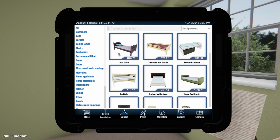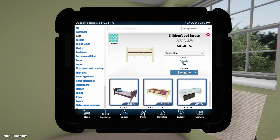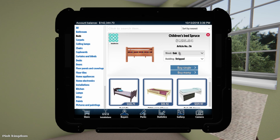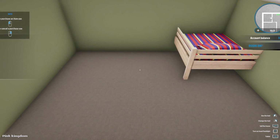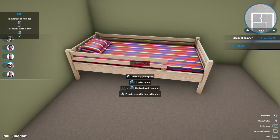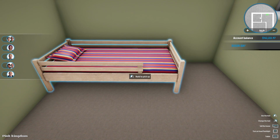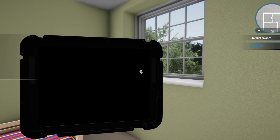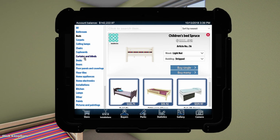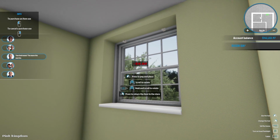We need just a little bed, something with a little color in it. What color frame do I like? That's a nice frame. The striped bed will probably work just fine in here. Look at that. That's cute. Okay. Now we need to put something here before I go any further, and I can't put anything in there. So we'll do a blind first. Come on.